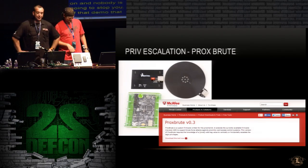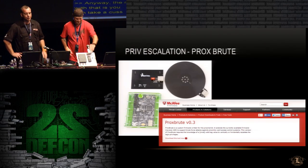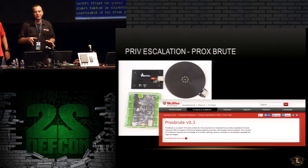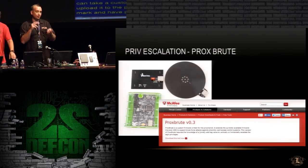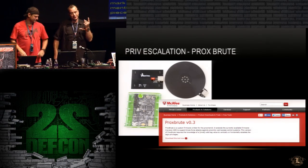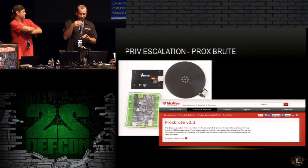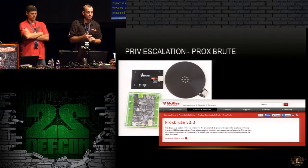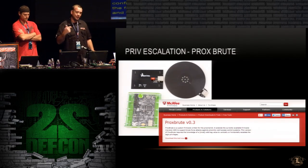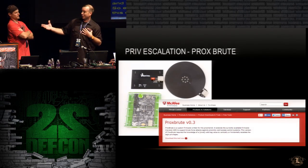It worked awesome. Anyway, the next thing you can do with that is you can take a custom firmware and upload it to the Proxmark and have ProxBrute. What ProxBrute does, like Eric mentioned, there are 3 pieces of data that we have to have: the card type, the facility code, and the user ID. So for this attack, we configure the card type, we configure the facility code, and then we brute force the user space.